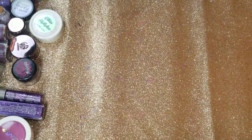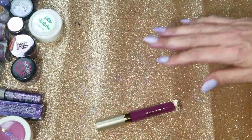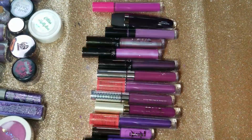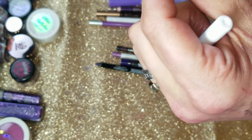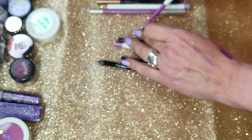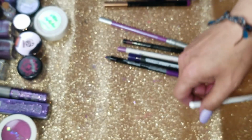Okay, now we're gonna get into some lip colors. First one. I don't even care. I wish they would change this packaging because it comes right out, as you can see. They come right out of the thing. And they break. See? I wish they would change that.